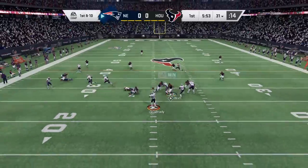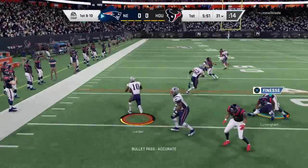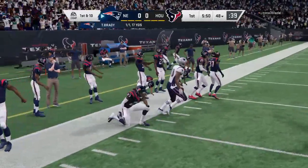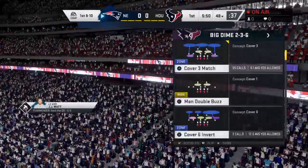Now Brady. To Gordon, out left. 17 yards on the game's opening play and a quick first down.